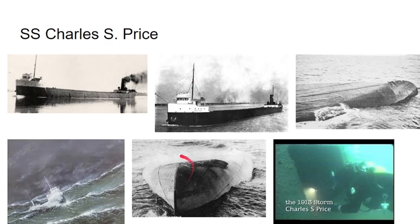If you've heard anything about this storm, you've definitely seen this image. There's a couple images of it afloat. And this is the only photo of the wreck that I could find. I mean, it literally says Charles S. Price, and it's from a documentary.